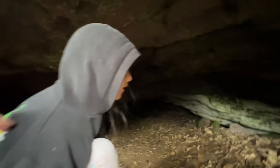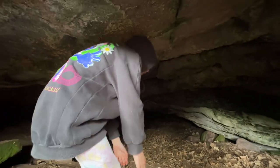Can you stand up and save me? No. Ow. Small entrance up there. Wait, Jonathan. If this is Jonathan's cave, Jonathan might have just killed it. Maybe he may have some buried treasure.